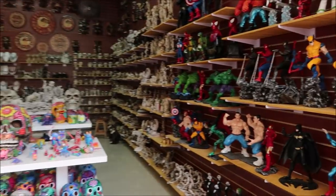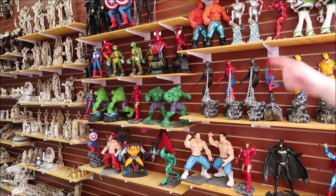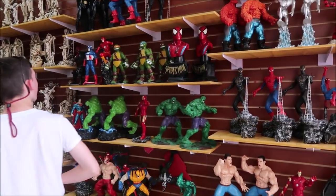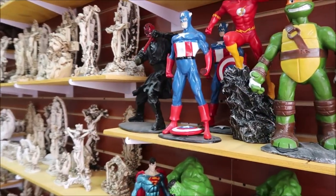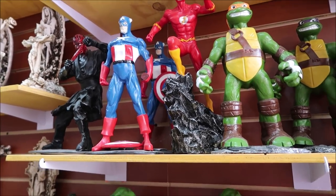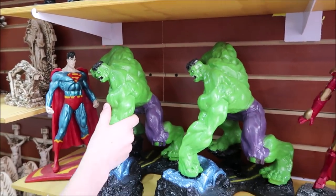Oh, look, there's those carvings like we saw last year. Let's see if we can find one of the Flash. Look at these. That looks cool. These are wood carvings. Wow. Oh, Cameron found a Vader.